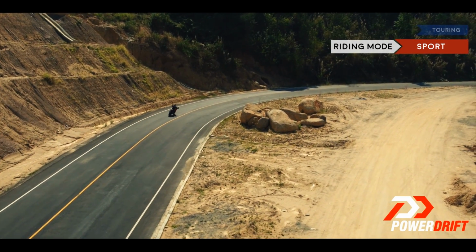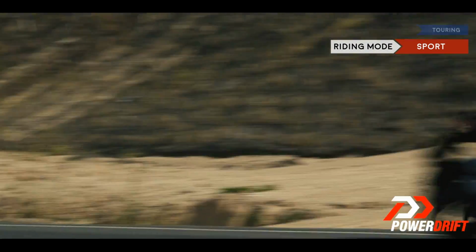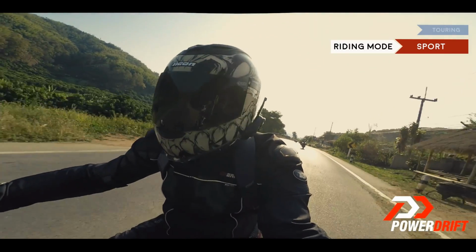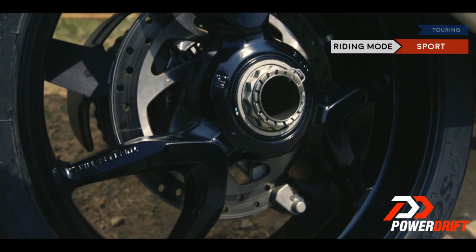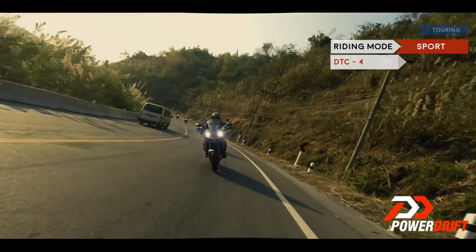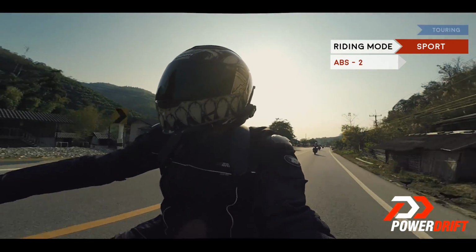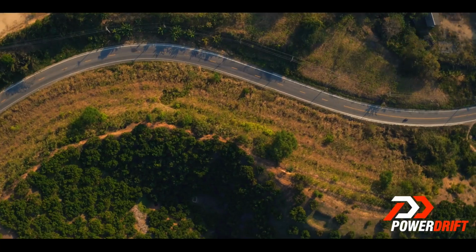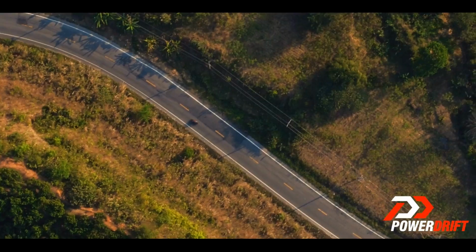And I feel for really spirited riding, you're better off going for stickier rubber. The stock tires which come on this are mainly touring tires, the Scorpion Trail 2s. Yeah, there you go. The rear's already stepping out a little bit. If you really want to explore the true handling potential of this motorcycle, you want to put on some stickier tires to have maximum fun.